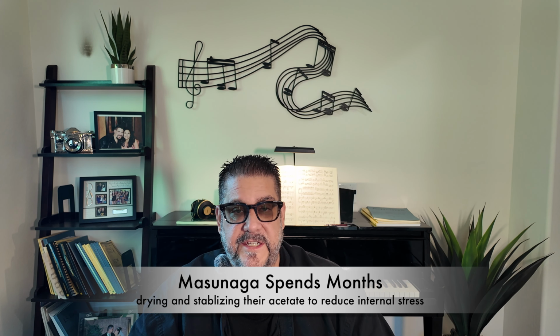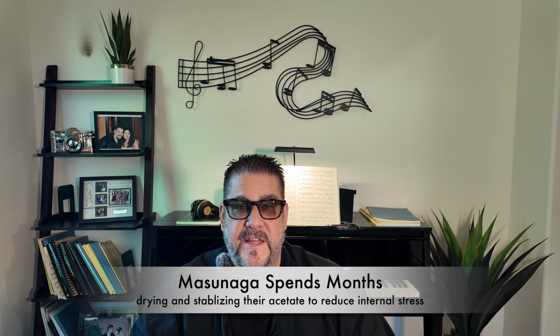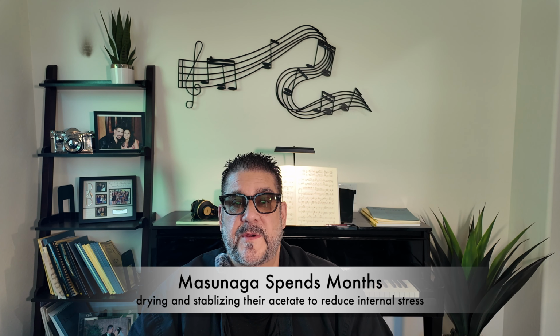Masunaga is the only manufacturer in the world that uses a series of special drying and stabilization steps in a process that takes several months. This helps remove internal stress from the acetate. This also makes the acetate much more stable over the course of decades, which is why their frames last so long.